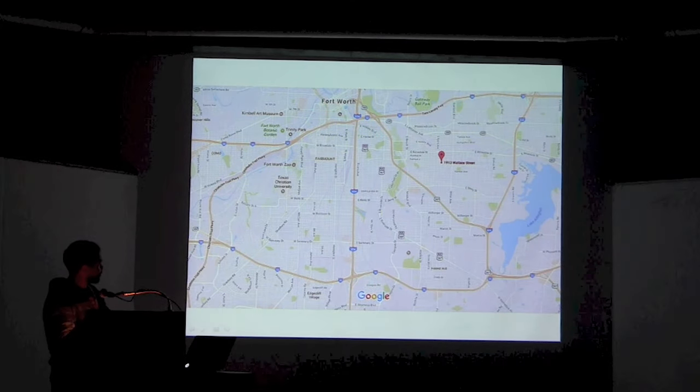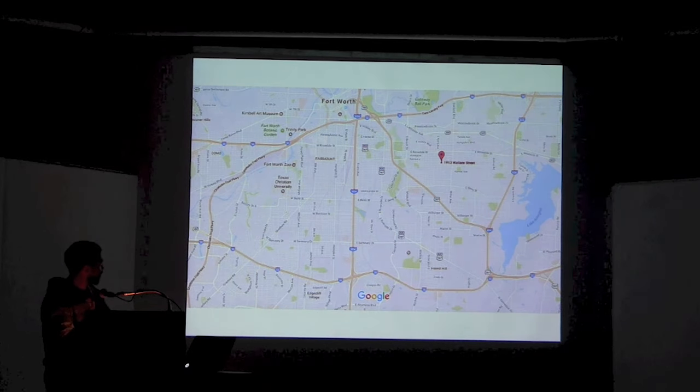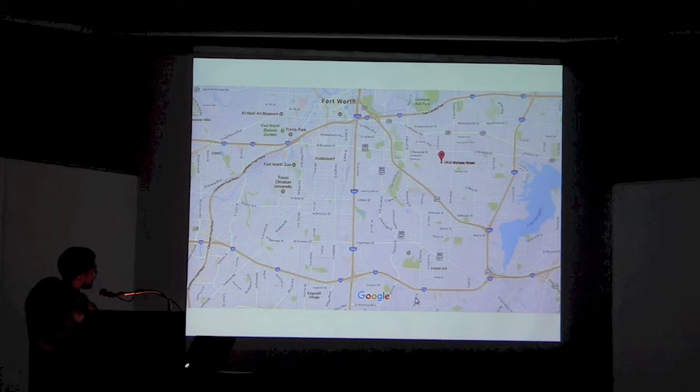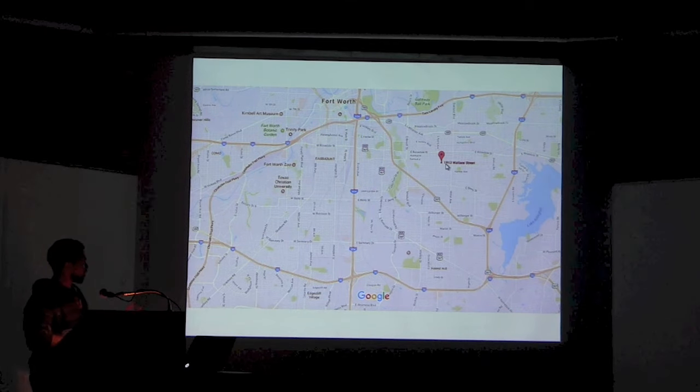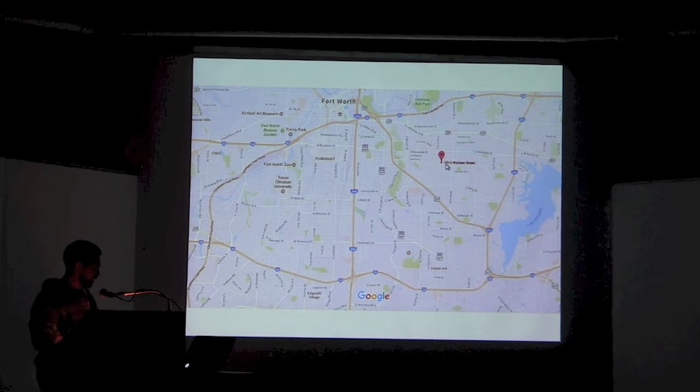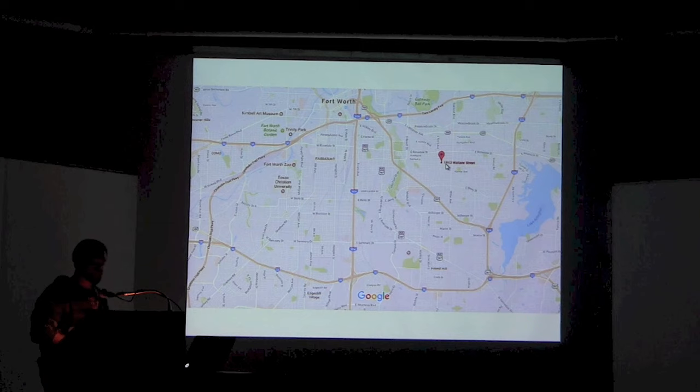Let me show you this map. Let me see if I can get the arrow on the screen. Okay, so the Holland Hills neighborhood is right over here. But I've got a house project going on right over here in Fort Worth. So it's not that far. It's right around the freeway. You probably can't tell distance there.